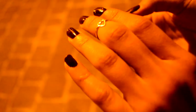My boots were from H&M, and I just had some long socks, like long black socks with them. And for accessories, I just had the heart midi ring and chain bracelet to go along with my chain necklace. And that was my simple outfit.